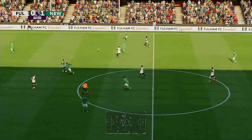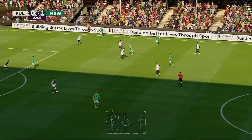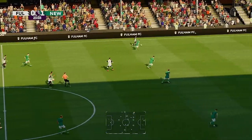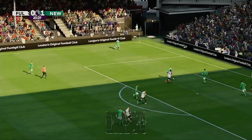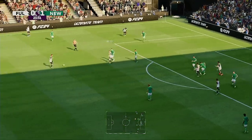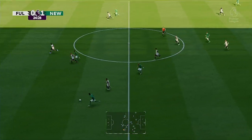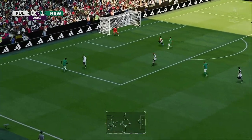Longstaff. Kieran Trippier. A chance to get something going here. Reed pays off as they get the ball back. A counter looks on here, options available. It's a really good break, this.